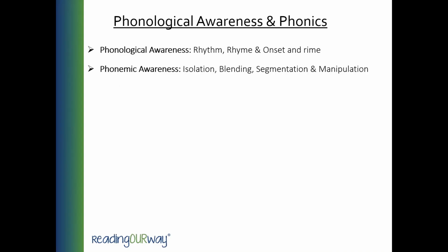A quick explanation then. Phonological awareness is rhythm, rhyme, and onset and rhyme. Phonemic awareness is isolation, blending, segmentation, and manipulation. And phonics is letter-sound relationships.